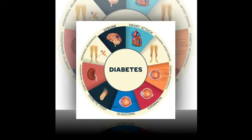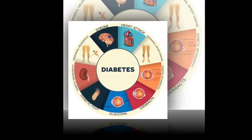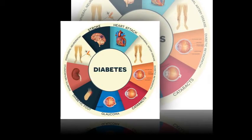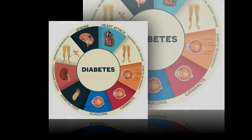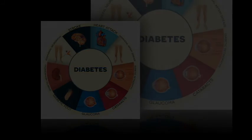Other forms of diabetes. A few rare kinds of diabetes can result from specific conditions. For example, diseases of the pancreas, certain surgeries and medications, or infections can cause diabetes. These types of diabetes account for only 1% to 5% of all cases of diabetes.